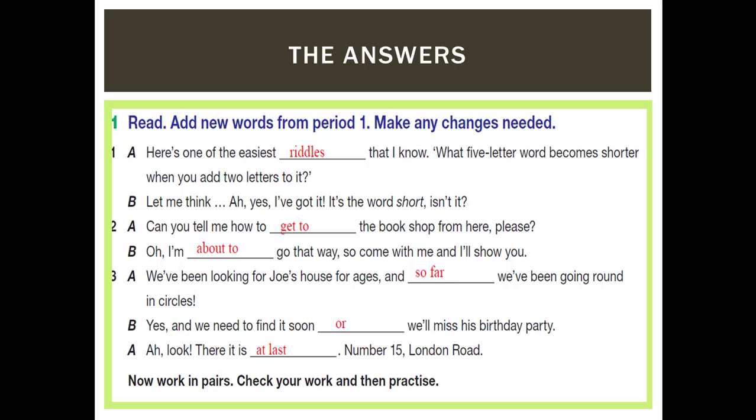Number 2. A: Can you tell me how to get to the bookshop from here, please? B: Oh, I'm about to go that way, so come with me and I'll show you.